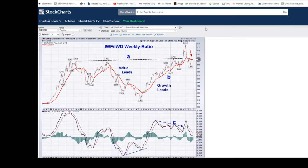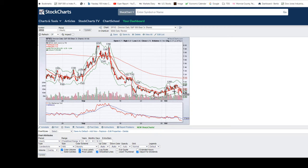Not a lot of new evidence for the growth value analysis. You can see that the ratio of these two, remember, when it's rising, growth is leading. When it's declining, value is leading. It moved just above its moving average the last couple of weeks, but closed right on it. So still a little bit of a coin flip, though overall slightly positive action.